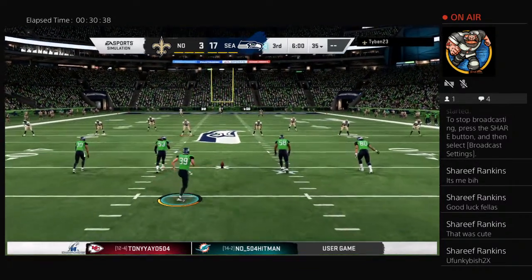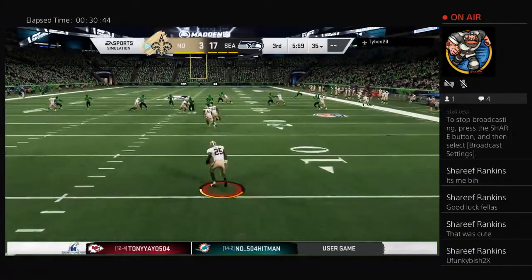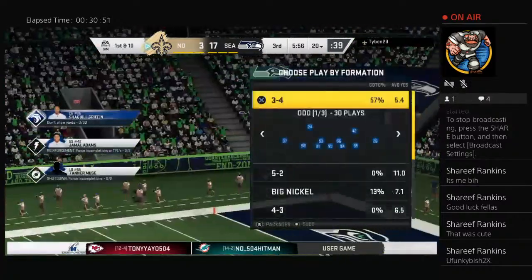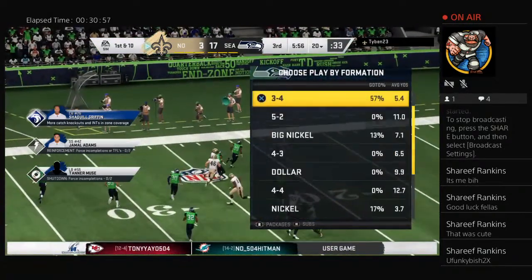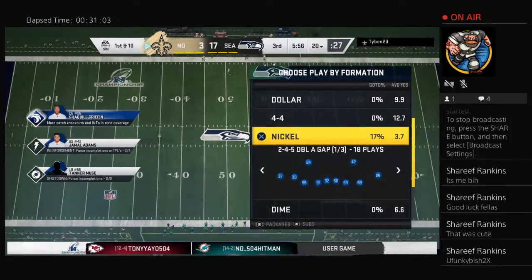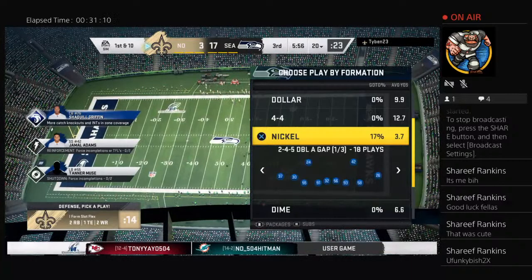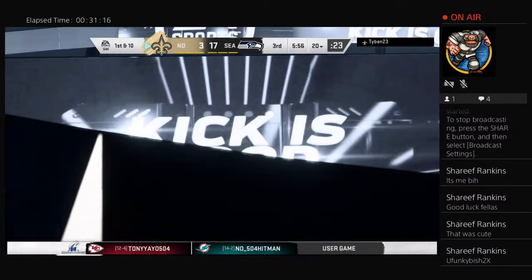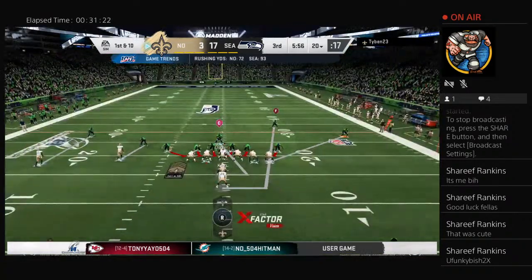The Halas Trophy still hangs in the balance as the 2nd half is now underway in the NFC Championship game. This is taken at the 3, and he will be marked down right there at the 20-yard line. First and 10 at their own 20-yard line. The Saints offense is on the field, ready to get their drive started. They have the ball here for the inaugural drive of the second half.